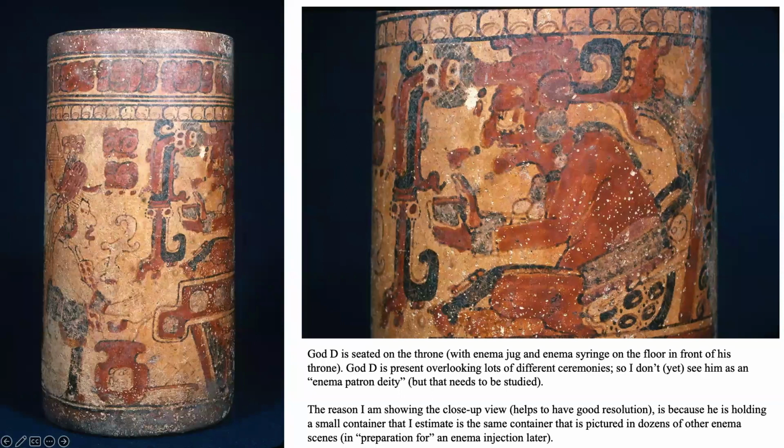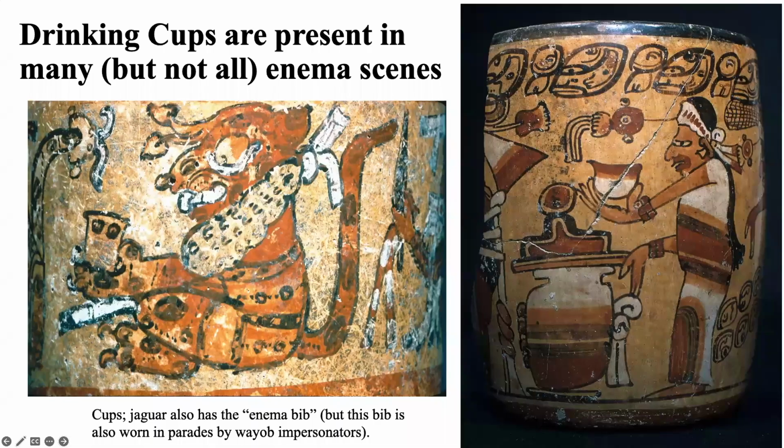And again, we've talked about these cups. Here's, I guess, maybe a god D or something. Got a cup in his hand. So those cups are an essential part. Here again, the jaguar has the bib on, has a cup. The woman has another cup.